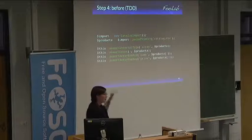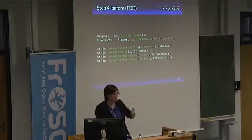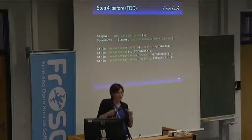You'll have to write the necessary amount of code for these tests to be positive. And once these tests are positive, you're done. That's the great thing. It forces you to think about the interface. So the interface is the input and the output, not the implementation.